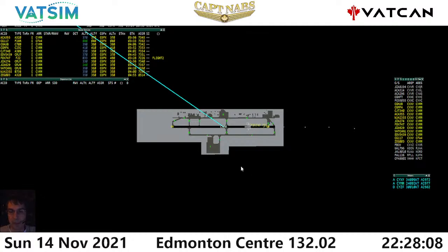It's a busy little airport here too, for a single runway airport. For those that don't know, it's the gateway to the oil sands, so a lot of airline traffic in and out there. A lot of business travel is in there as well, the oil companies bringing their employees in and out.